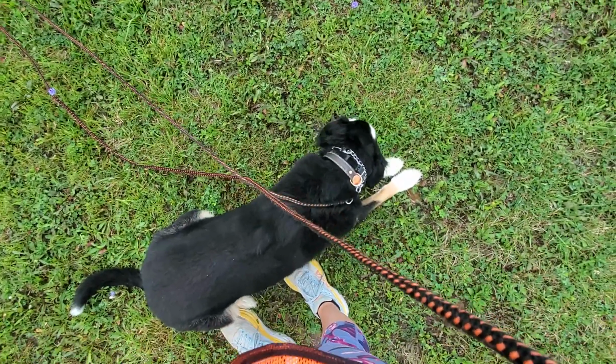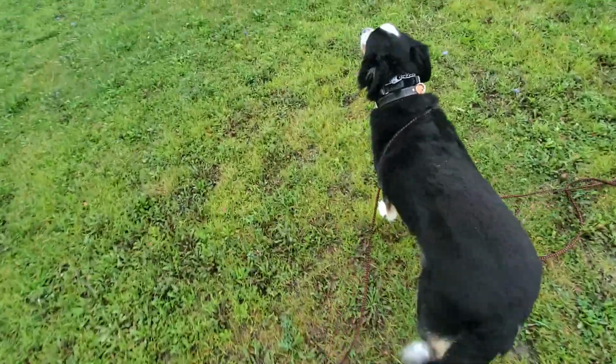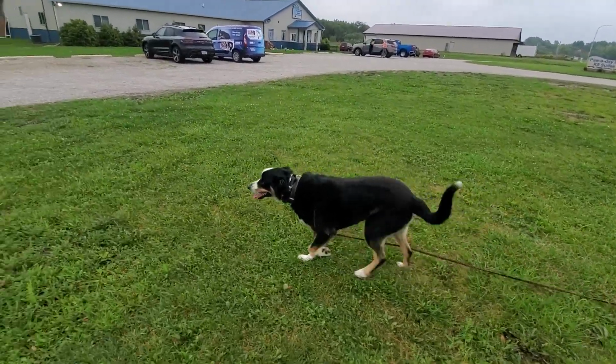If he lays down, that's fine too, as long as he stays until I say free. And then he knows free means he can kind of get up. So I like to walk around. That way he walks around.